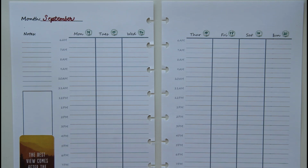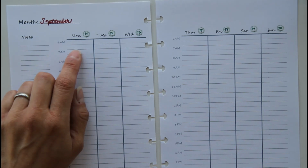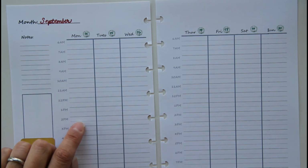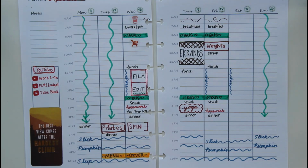Let's see. Now what we're gonna do is I'm first going to fill out the things on here that are pretty set in stone. All right, so I've gone ahead and filled out everything off camera that is going to be remaining the same. I really just had a lot of fun with it, with doodling and everything. I'm gonna walk you guys through what I have in here so far, and then I'll fill out the changes from what you've seen during last week's video.